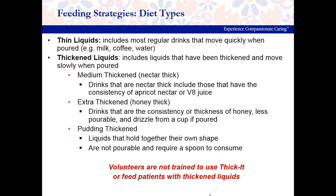These are some of the different dietary types. So we're going to begin by looking at liquids. So we want to include thin liquids. We'll look at that first. Thin liquids are any kind of regular drinks that we may offer to our patients. In other words, they move quickly when poured. So these are things like milk, coffee, water, and soft drinks.